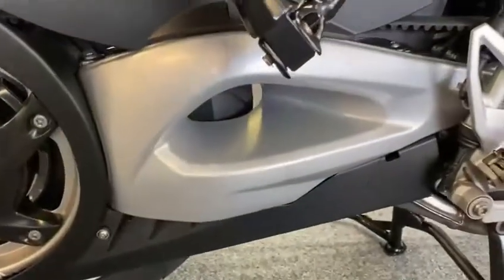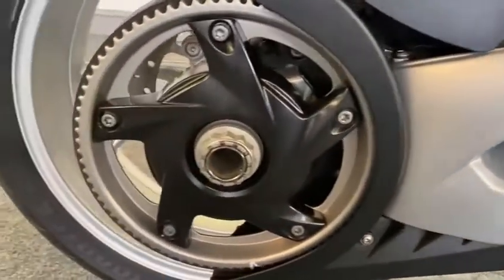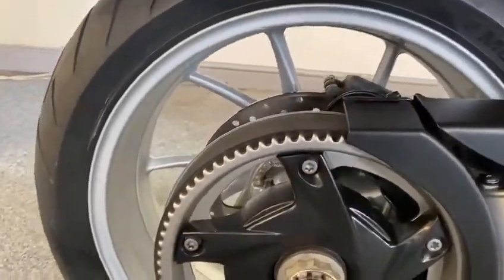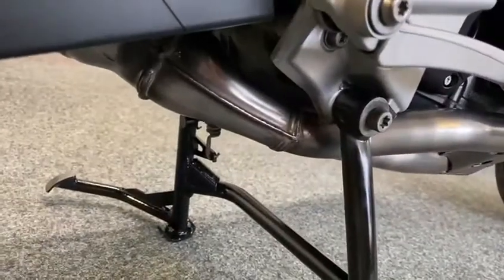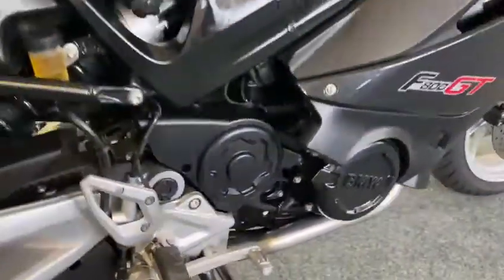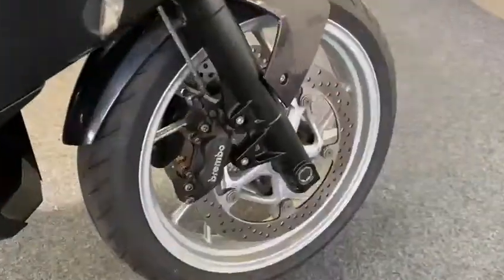Let's go down here. Swinging arm. Look at it, just like brand new. All the wheels, immaculate. This bike has not seen much bad weather. Look underneath it, the exhaust system. Beautiful, this. Let's get down to the brakes.